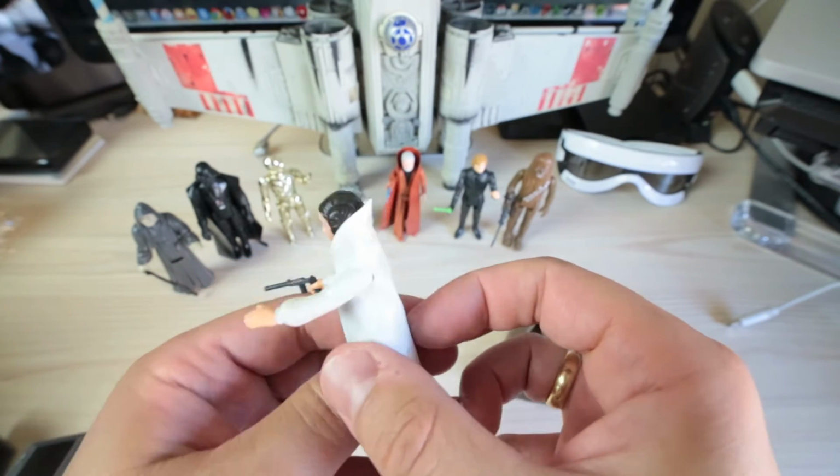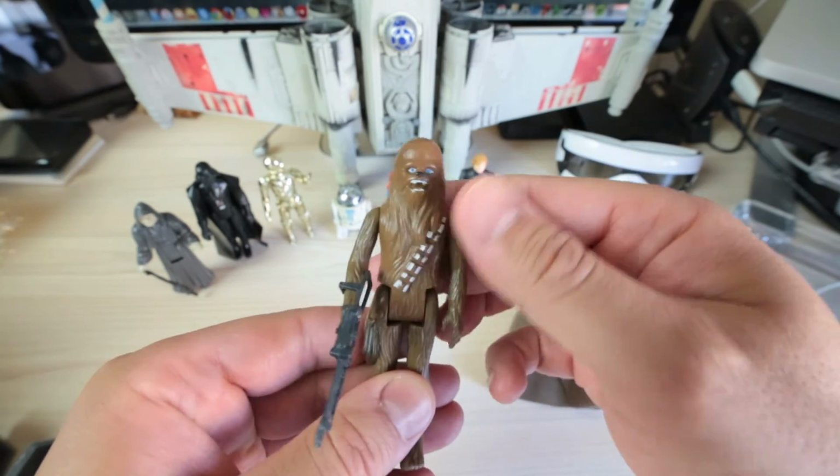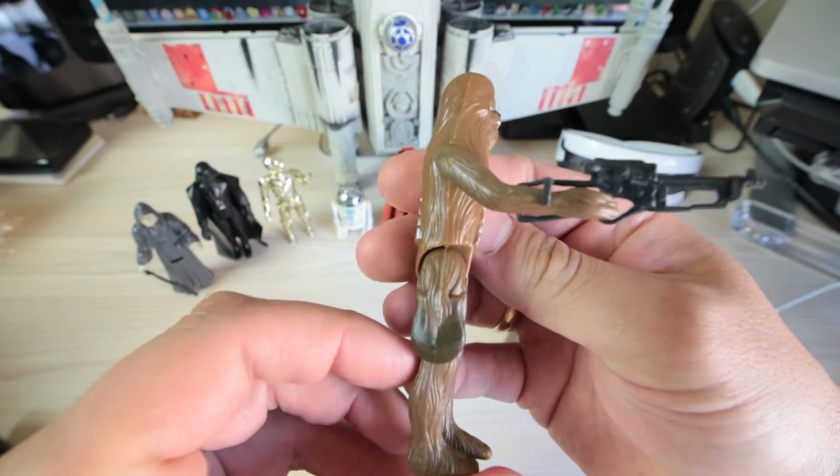Move that to the side, and we'll go to Chewie. Oh, Chewie, I love Chewie. And there he is, and I'm sure that's his. I'm hoping it is. I'm sure it is though. Pretty cool.